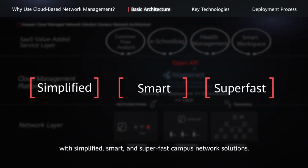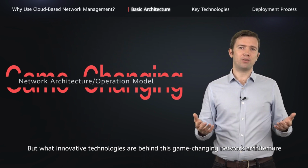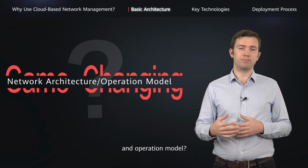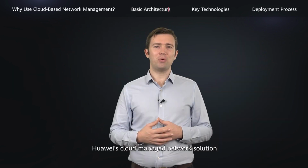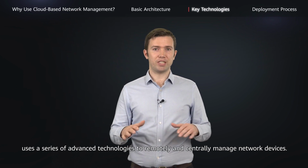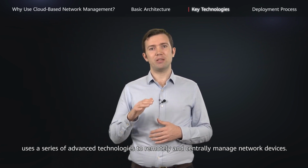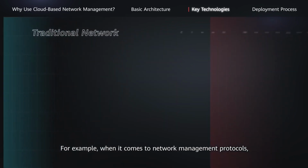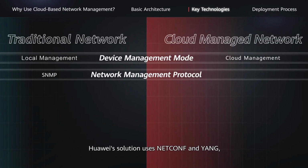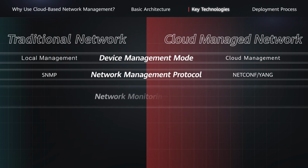network solutions. But what innovative technologies are behind this game-changing network architecture and operation model? Let's have a look. Huawei's cloud-managed network solution uses a series of advanced technologies to remotely and centrally manage network devices. For example, when it comes to network management protocols, Huawei's solution uses netconf and YANG instead of traditional SNMP.